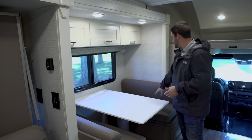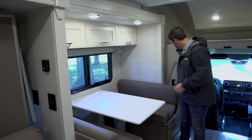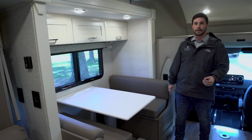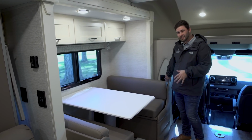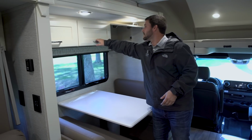You don't want the seat belts here because if you brake too hard, you could bang your head or something. Also, we still have plenty of 110 outlets, all with USBs. They do have a child protection on them, so if they're a little tough to get in, that is why. But you still have plenty of storage up top.